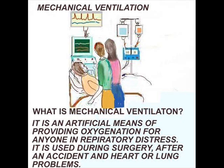Now we have mechanical ventilation. What is the real reason? What is mechanical ventilation? It's an artificial means of ventilating a patient. Typically when a patient is on mechanical ventilation, they're being provided with oxygenation because they do not have the ability to get adequate oxygen on their own. It might be a person who has lung problems, heart problems, or it might be somebody who goes to surgery and is put to sleep under anesthesia, and cannot breathe securely on their own. So they're given mechanical ventilation to assist until that procedure is completed.